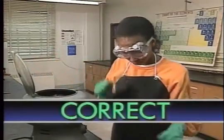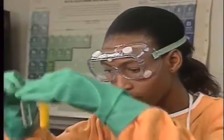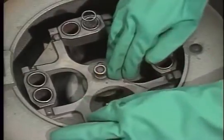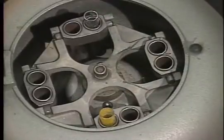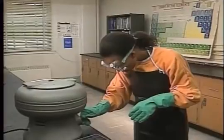To prevent vibration, a centrifuge must be balanced. If you're only centrifuging one test tube, place another one opposite it with an equal amount of water. Once the centrifuge is balanced, you can turn it on.